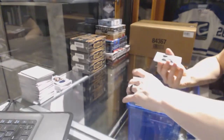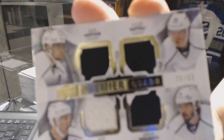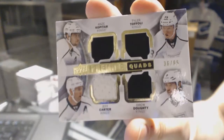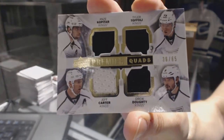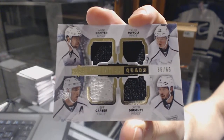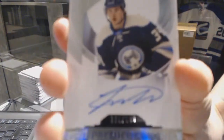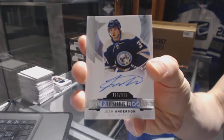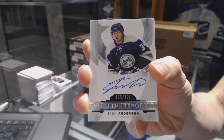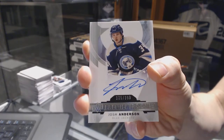Wow. We've got a quad jersey number 36 to 65 for the LA Kings. Anze Kopitar, Tyler Toffoli, Drew Doughty, and Jeff Carter. 36-65 quad jersey for the Kings. And we've got a rookie autograph, number to 399 for the Columbus Blue Jackets, Josh Anderson.